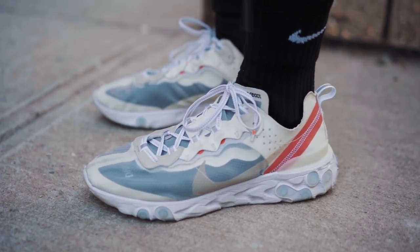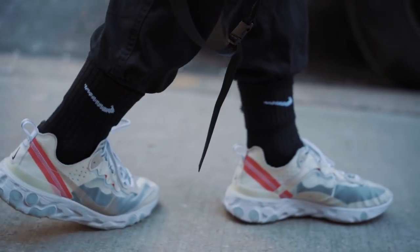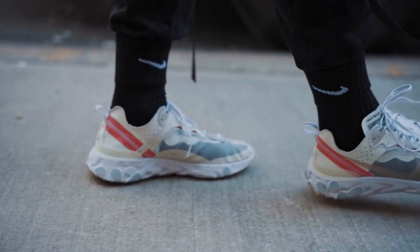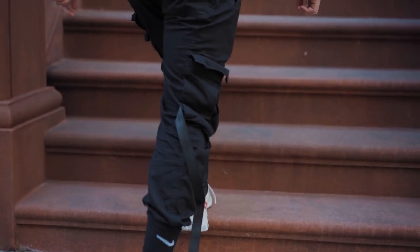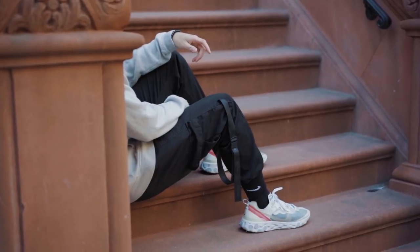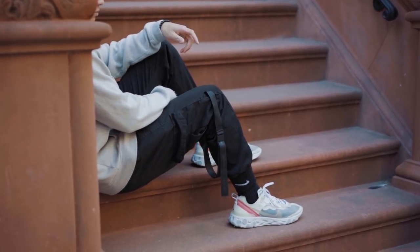So there's hints of Off-White with the orange stitching and the asymmetric design. These kicks are super comfortable, and you can rock a different look every time by wearing different socks. Personally, I would rock these by tucking my cargos under the socks so that you can get a sleek, seamless transition from your pants to your kicks. And in reality, I'd probably do this with every sneaker on this list, unless it's really hot outside. Definitely a sneaker that y'all should pick up, the Nike Element 87. Or a cheaper alternative is the Nike Element 55.